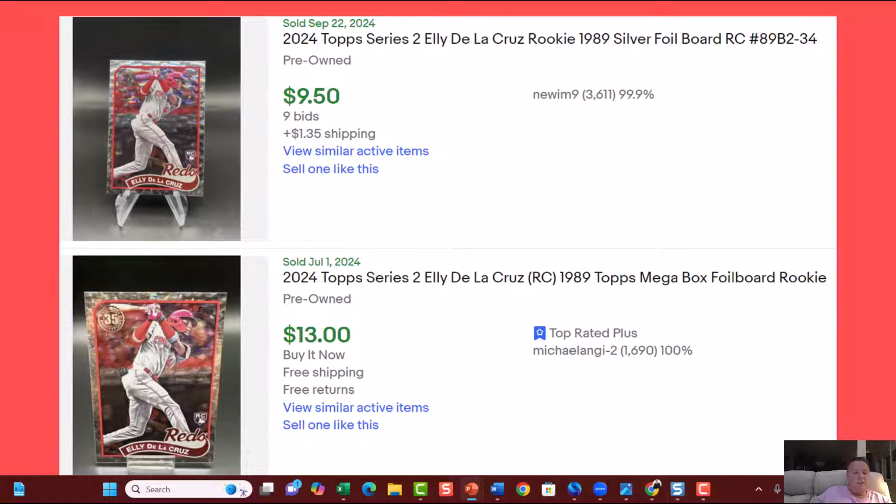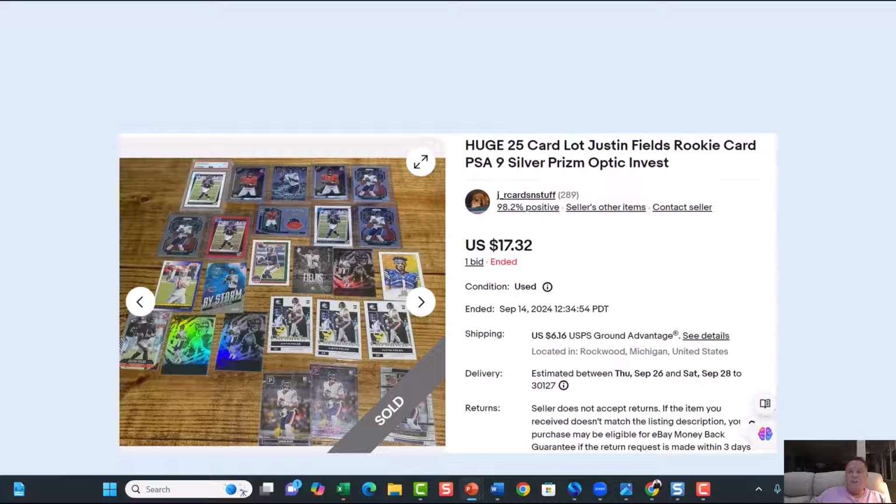So again, I picked this up in the afternoon. It was on, I think, a Tuesday or Wednesday, just finding the auctions that are ending at weird times. Here's another one that we found, and I want you to pay close attention to the picture here. It was a lot of 25 Justin Fields rookie cards. You can see them here.